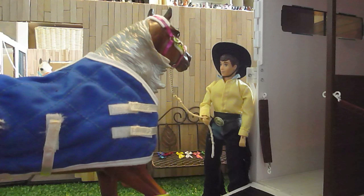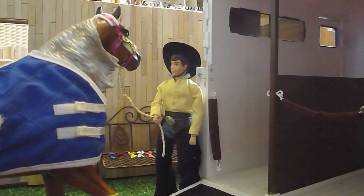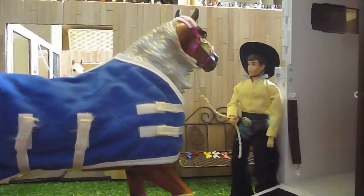There's the truck and the trailer. And just arriving to the farm, we have a new quarter horse stallion. He does not have a name yet. And yeah, there he is with his little shipping boots and shipping halter on. And holding him, I always forget his name. I think I named him John. I think that's John. So there's John, and he's just unloading his new horse.